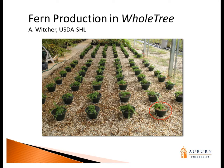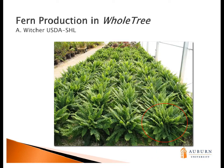As you see in this picture, the plant that's circled there in red is a substrate with a very high inclusion rate of whole tree. I believe that was 80%. And no real data to present to you on this except for a picture. And this is that same shot in that greenhouse, the same plant in this study. And you see that regardless of substrate, all of these plants finished. They were all watered the same. They were all managed the same from a fertility standpoint.